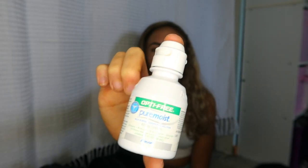I have a little bottle of contact solution as well that I keep in my bag, because I can't tell you how many times I've had an instance where I almost thought my contact was going to fall out, or my eyes just got really dry. So having this in my bag at all times has saved me as well. It's something that you really wouldn't think about bringing until you realize when you need it.